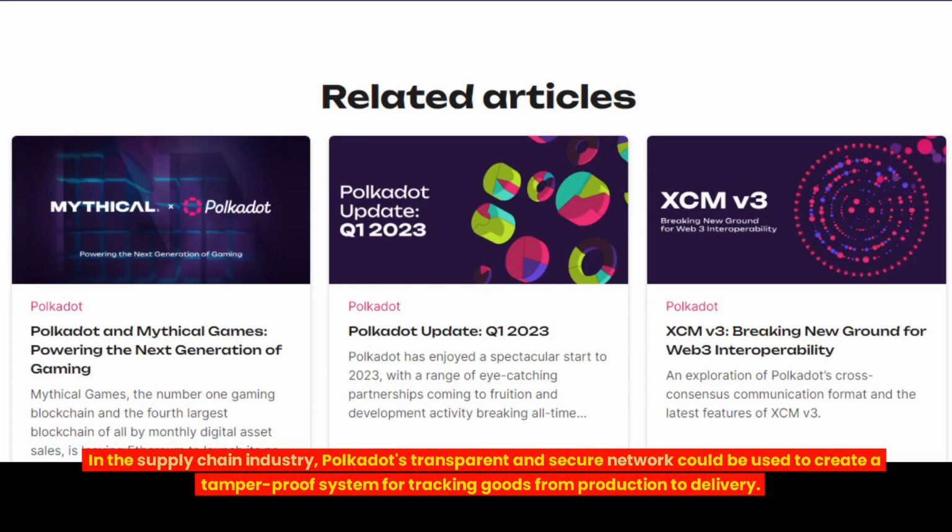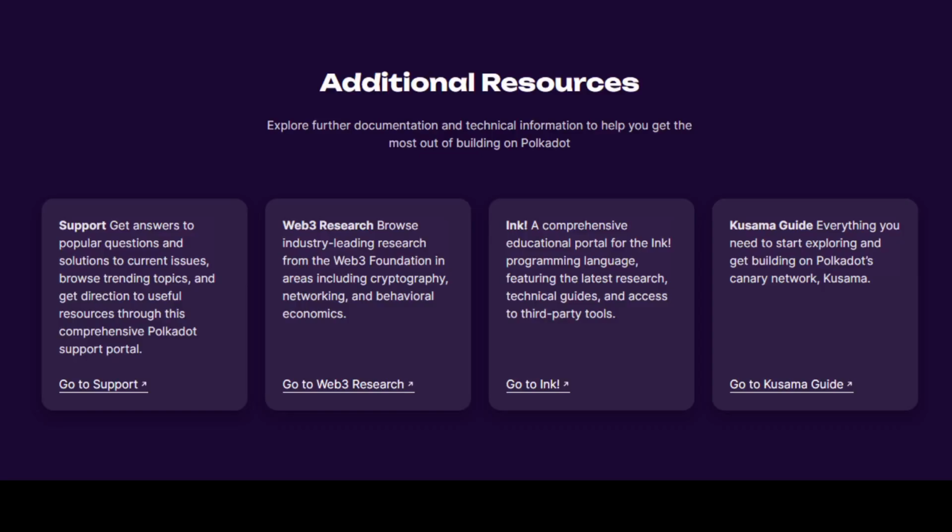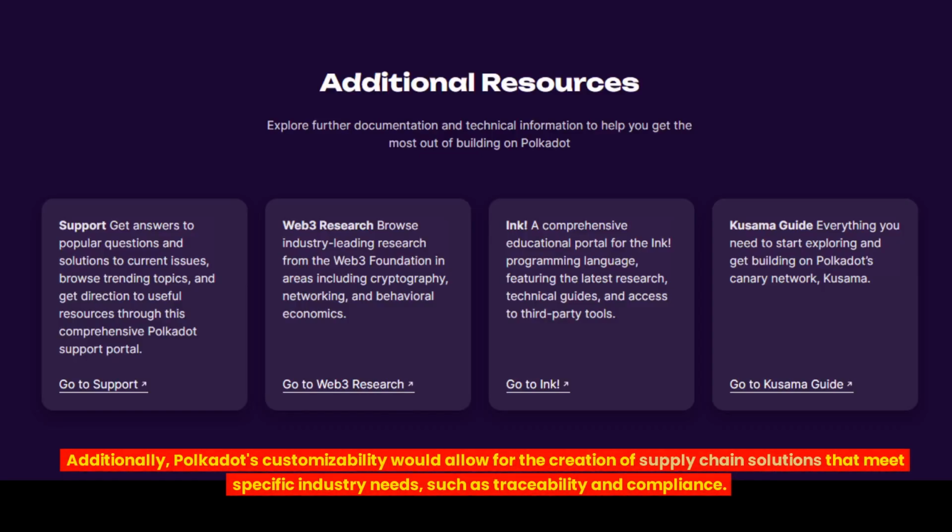In the supply chain industry, Polkadot's transparent and secure network could be used to create a tamper-proof system for tracking goods from production to delivery. This would enable companies to ensure the authenticity and quality of their products, and would also provide consumers with greater visibility into the supply chain. Additionally, Polkadot's customizability would allow for the creation of supply chain solutions that meet specific industry needs, such as traceability and compliance.